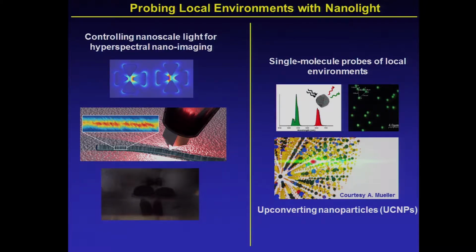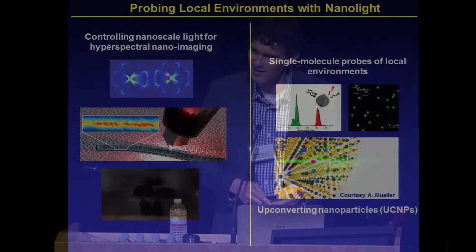I wonder if I can make one of these work, maybe not. No, it doesn't want to play. Anyway, you can't see here, but these are grapes in a microwave. Turns out antenna concepts work at all electromagnetic frequencies, and you can make little fireballs with grapes at microwaves, if you like, using very much the concepts of antenna theory.